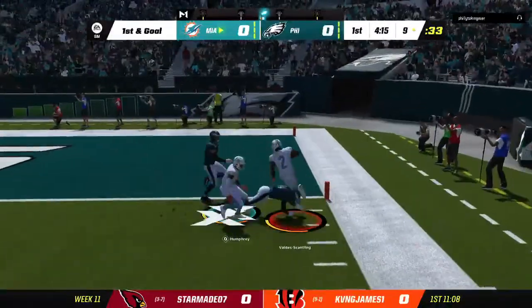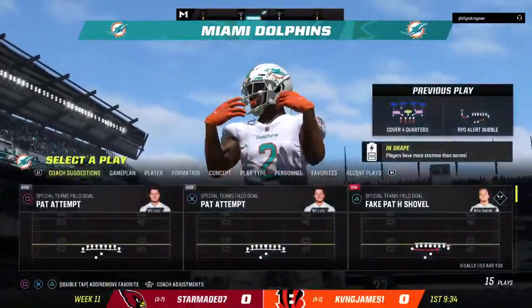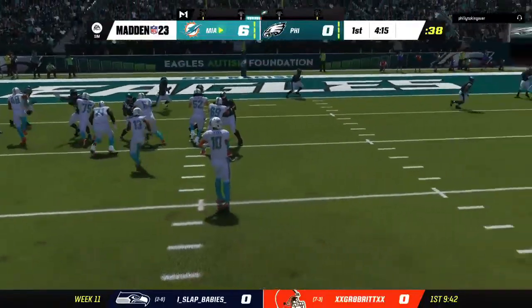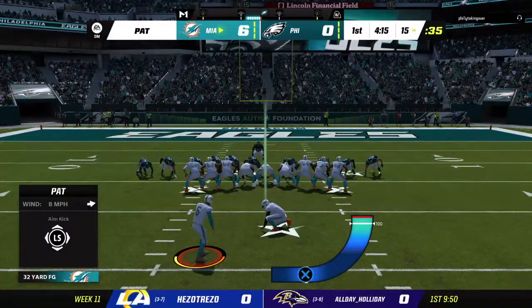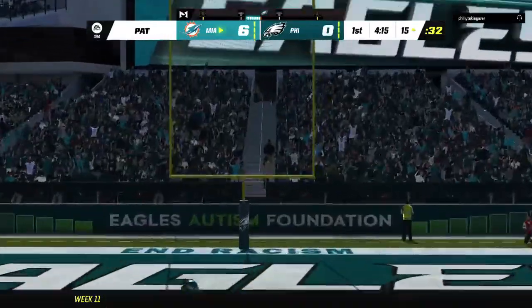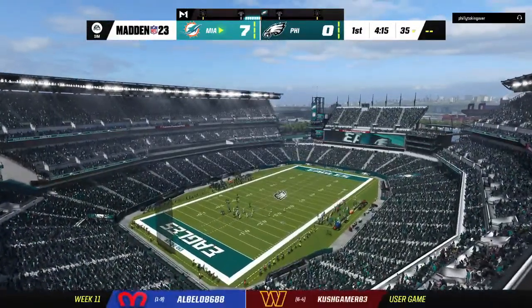This one to the right, caught by Valdez-Scantling. Touchdown, Dolphins! Marquez Valdez-Scantling, his 6th touchdown of the season. And the Dolphins take the early turnover and convert it into an opening touchdown. Will Lutz on for the point after. And that makes it 7-0 Dolphins. Next to score, Dolphins 7, Eagles nothing.